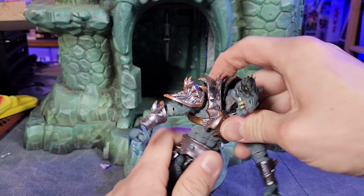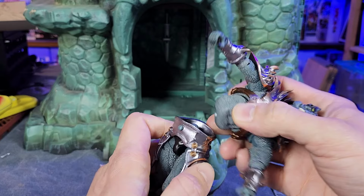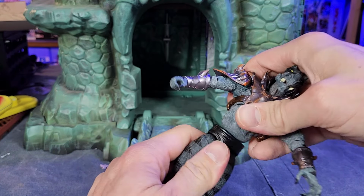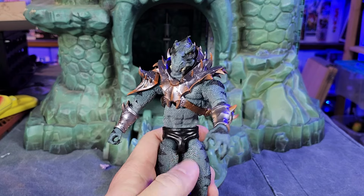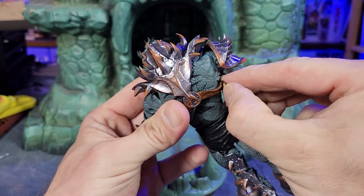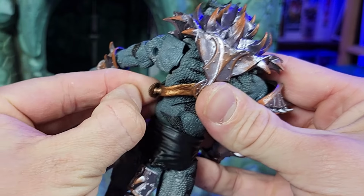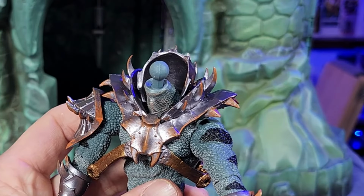Let's just take a second and get a little more comfortable here. Hold on. There we go. And that's how I put on my clothes as well, ripping myself in half. The arm is held on by 2 clasps, 1 on each side. Head pops off, up and over the head.